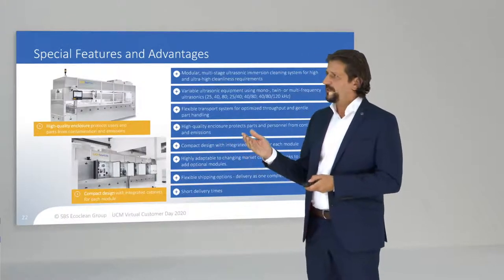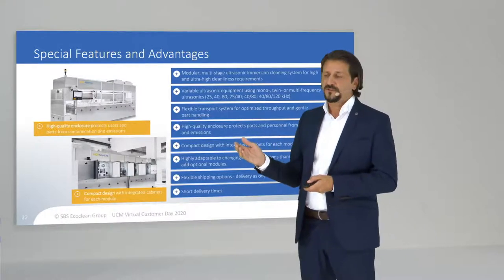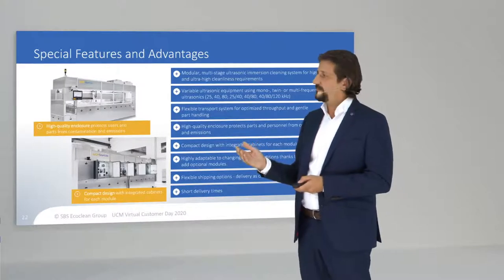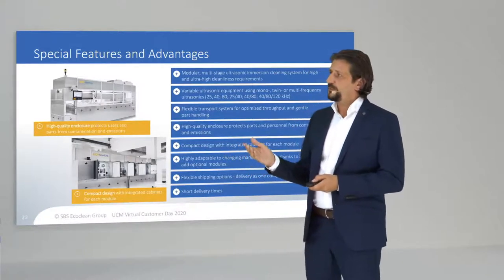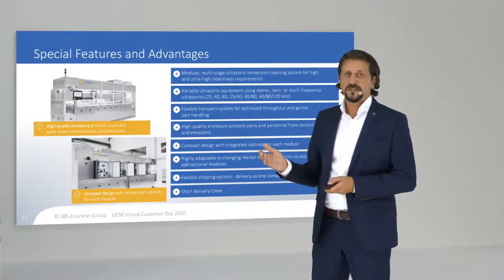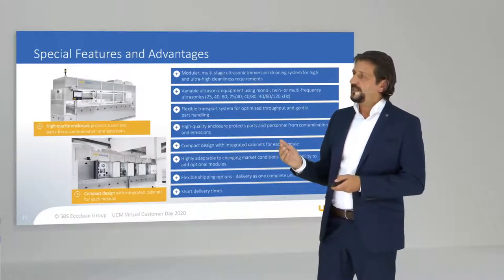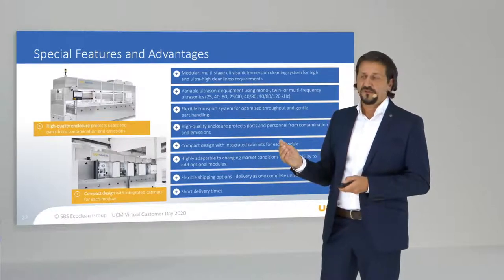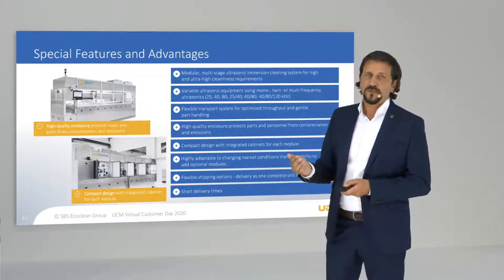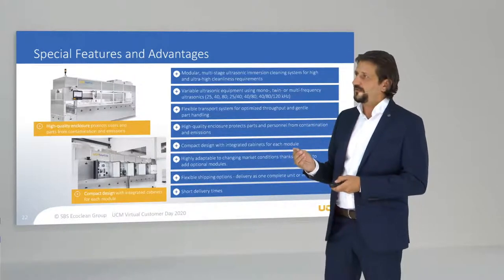We have high adaptability to changing market conditions thanks to the ability to add optional modules. So if you are growing, your installation can also grow with you and your market. We have flexible shipping options, delivery as one complete unit or in modules. So if you do not have the space to bring it in one part into your plant, we can bring it in several modules. And of course, really short delivery times. We speak about 5, maximum 6 months delivery time for this complete standardized installation.